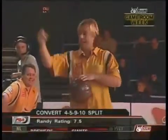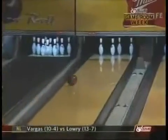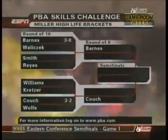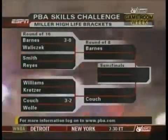Absolutely fabulous. So already in our show today, we've seen 2 splits you have never seen before, and that's saying something about the skill level of our great bowlers. Wolfe cannot match, and Couch comes all the way back from 0-2 down to rally for a 3-2 win. So Chris Barnes has advanced. Same goes for left-hander Jason Couch from Claremont, Florida, 11-time winner on our PBA tour.